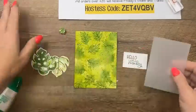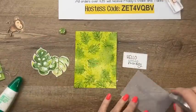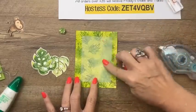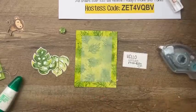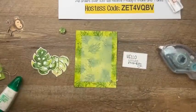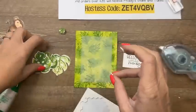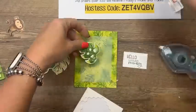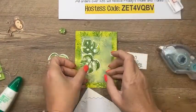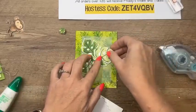Now I've got a piece of vellum. This is just gonna kind of soften this craziness right here for our focal image. So you wanna just put that in the middle. And then grab your dimensionals. Didn't I have another sheet? Yeah, I do, right here. I got a lot going on today over here. All right, and then we're gonna just take these and we'll put them kind of 3 points. I love these leaves. Why haven't I used these more? These are awesome. Like that.